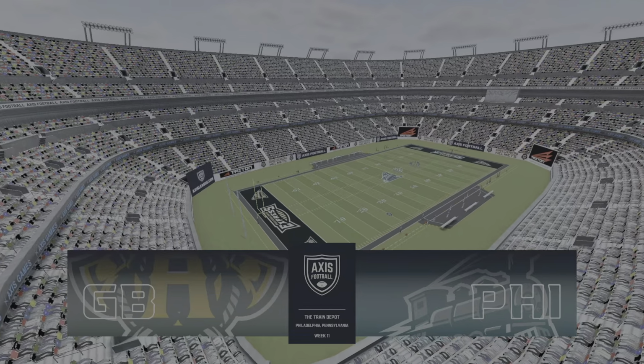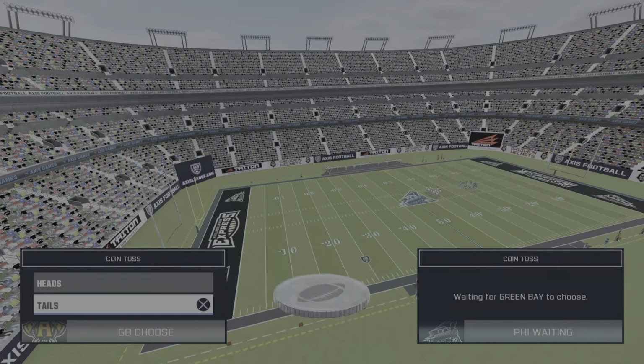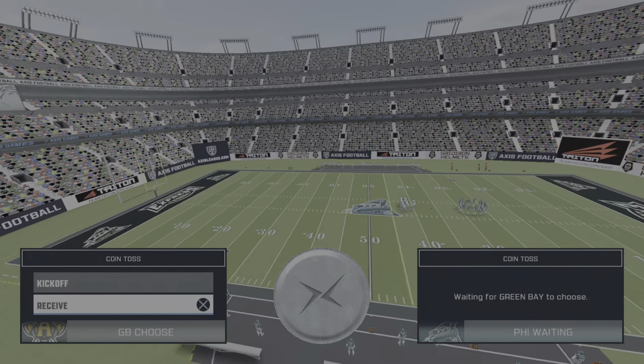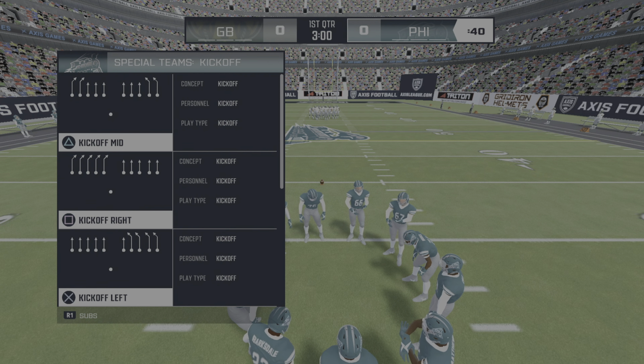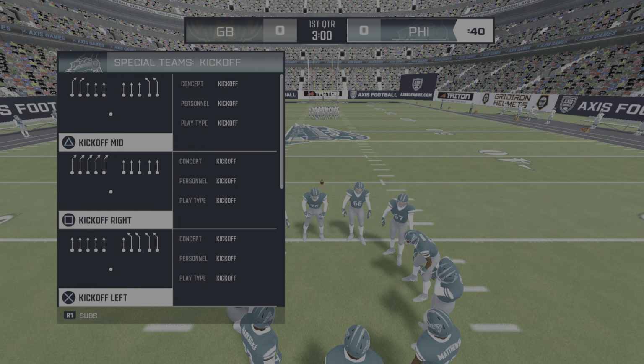Philadelphia, Pennsylvania. My name is Dave Stevens, along with my partner, Mike Steele. Thanks, Dave. I'm particularly excited for today's matchup. I just have a feeling that it's going to be a special game. That is without a doubt. Let's see how things develop today.